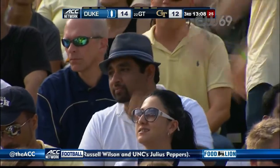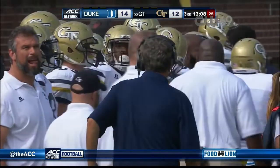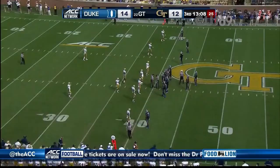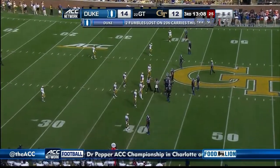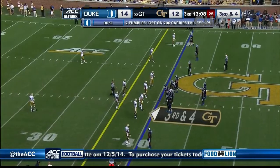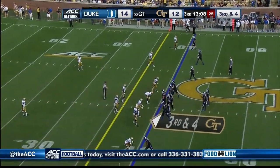They don't like it here at Bobby Dodd Stadium, but it is the correct call. Well, this makes it 3rd down and 4 now, and David Cutcliffe immediately put his veteran running back in the game. Josh Snead in the game. The freshman Wilson, who just put the ball on the ground, albeit after his knee was down, is standing next to the coach on the sideline. 3rd down and 4.